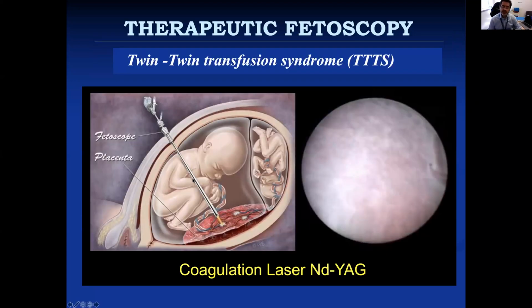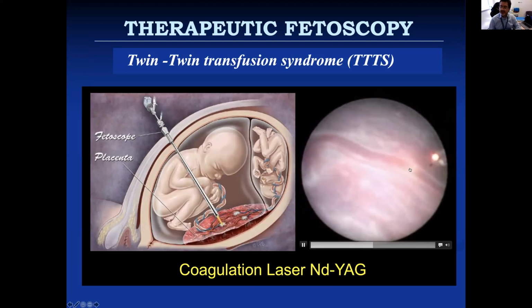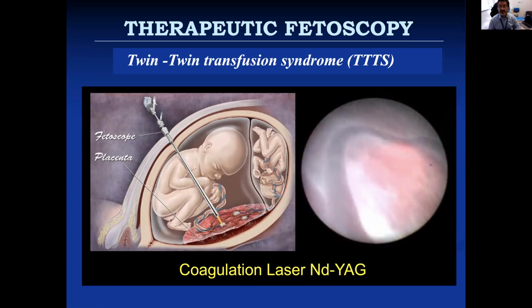So what can we do? We can put in the fetoscope with the laser, and try to identify every single connection in the placenta. You can see here these connections in the placenta. With the laser, we can activate energy and burn, photocoagulate these connections. Of course, you need to be very selective, identify all the connections and not miss any. You can be very aggressive, because if you burn something that is not necessary, you are limiting placenta for this baby.